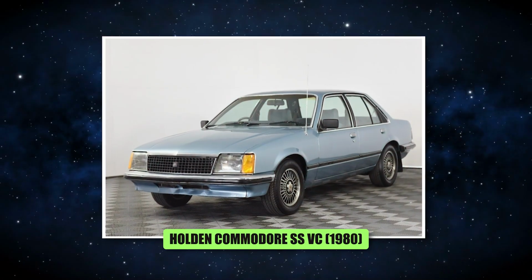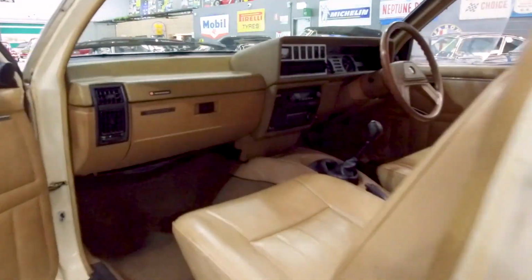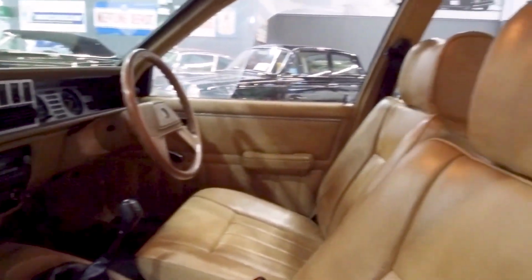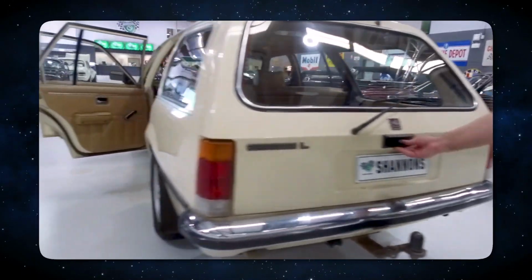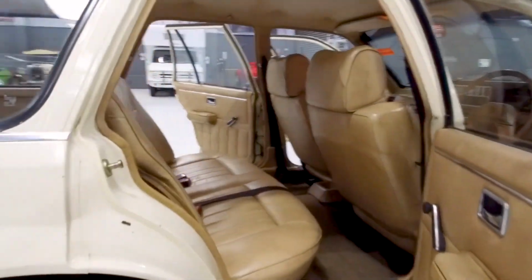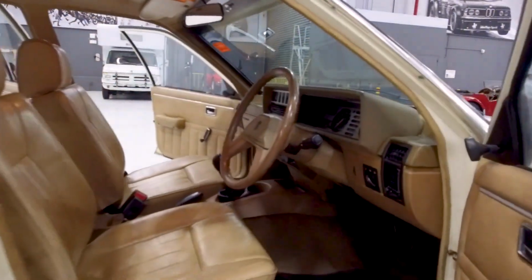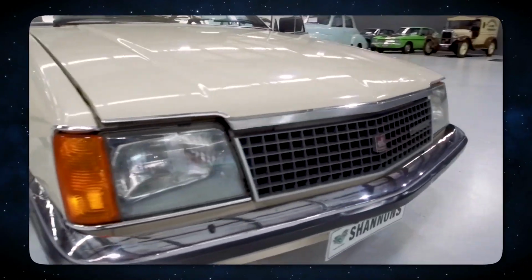The Holden Commodore SSVC. In 1980, the Holden Commodore SSVC took the baton from the Holden Monaro as the new hero of Aussie muscle cars. While not as wild as some earlier offerings, it was a well-rounded performance machine. A 5-liter V8 engine under the hood dished out a respectable 175 horsepower, enough for thrilling acceleration. This was paired with sharper handling thanks to revised suspension.